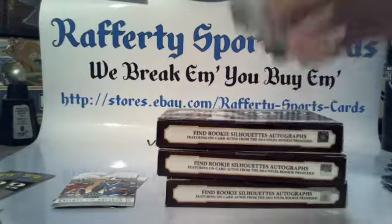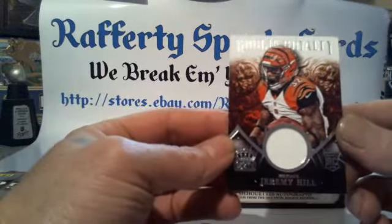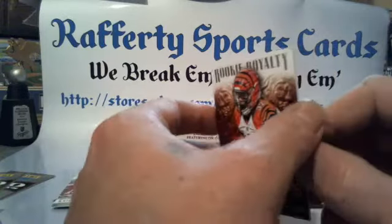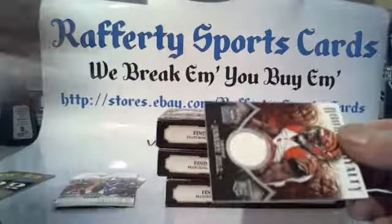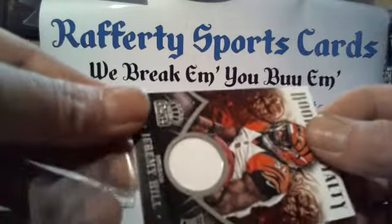And last hit goes to the Bengals. Rookie royalty patch, Jeremy Hill. You got one of those last night, too? 472 of 499. I think I've seen a few that were in last night's break, actually.